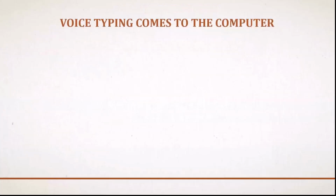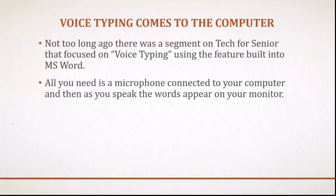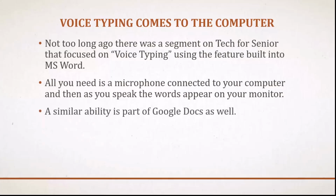Now, voice typing comes to the computer. Not too long ago, there was a segment on Tech for Seniors that focused on voice typing, and that's using the feature built into Microsoft Word. All you need is a microphone connected to your computer, and then as you speak, the words magically appear on your monitor. There's a similar ability as part of Google Docs as well.